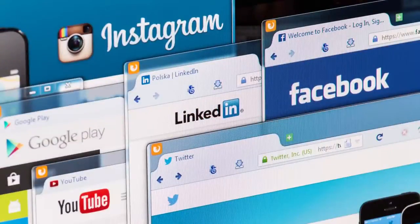All right. And then another tip you have is make sure your posts are easily shareable. Why does that matter? Well, the more people that are going to share your post, the more views it's going to get, the more potential new customers are going to see it.